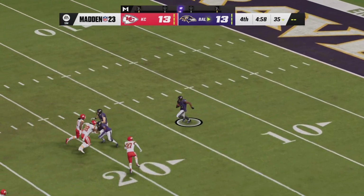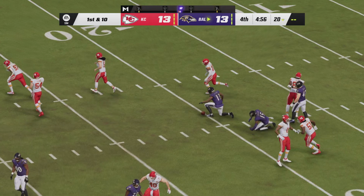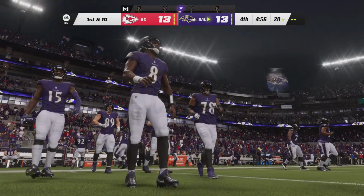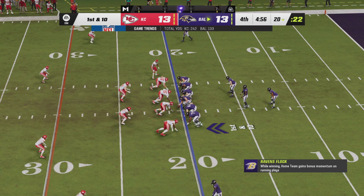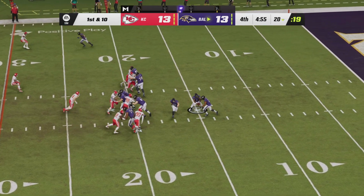Duvernay now going to bring it out. And the decision to come out of the end zone is going to cost him 5 yards as he's taken down right at the 20. And Baltimore's offense set for this next possession. And they no longer have the lead after that last touchdown, all tied up in the fourth quarter. And a chance for this offense to mount a potential game-winning drive right here.